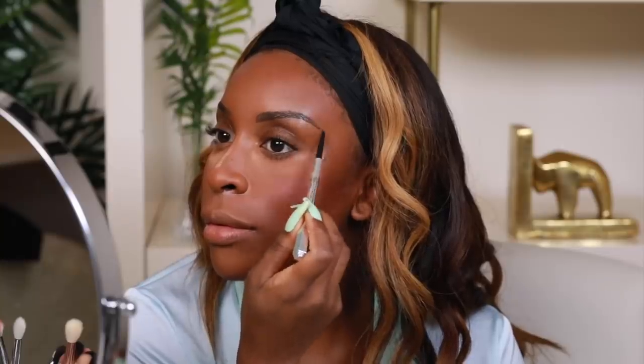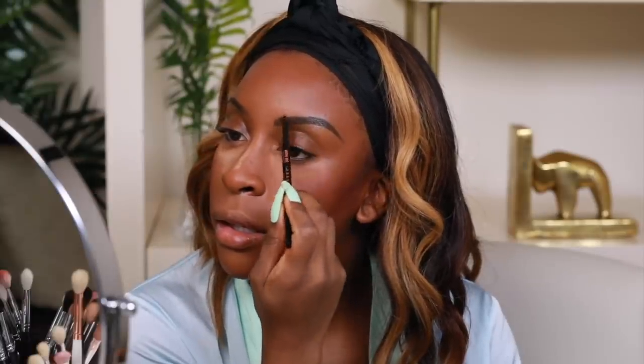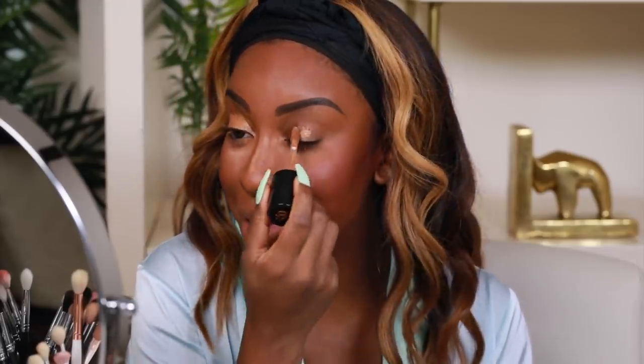I'm gonna fill in my brows and I'm gonna move through this because no one cares. And now my brows are done. I really feel like I've mastered my brows. My brows could not be better. I just love the way that I do them now. And I'm glad we've both gotten here together, because once I got them microbladed, I was already adapting this shape.